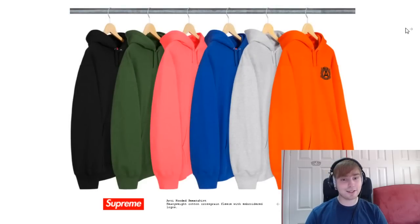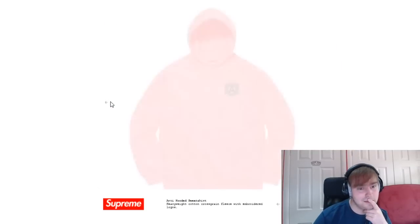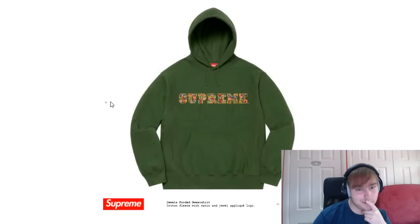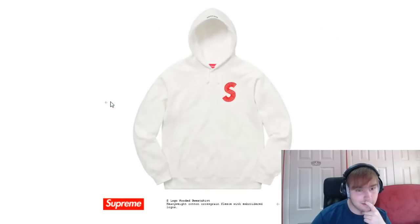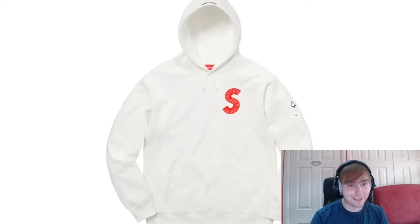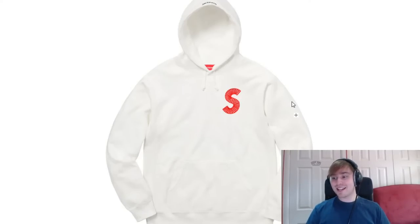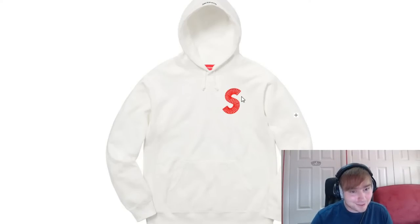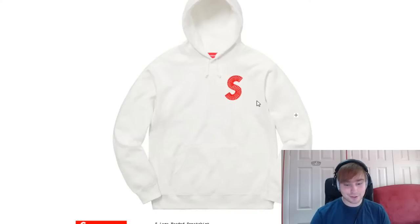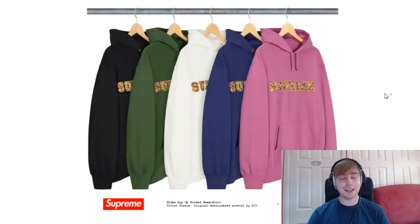It's standard. Standard hoodie. Look closely at the box logo. I will do in a little bit. Oh, look closely at the S logo. What have I missed? Zooming in does nothing with it. Okay, so it says Supreme in little logos. That's quite cool. That's a bit more unique for the S logo.